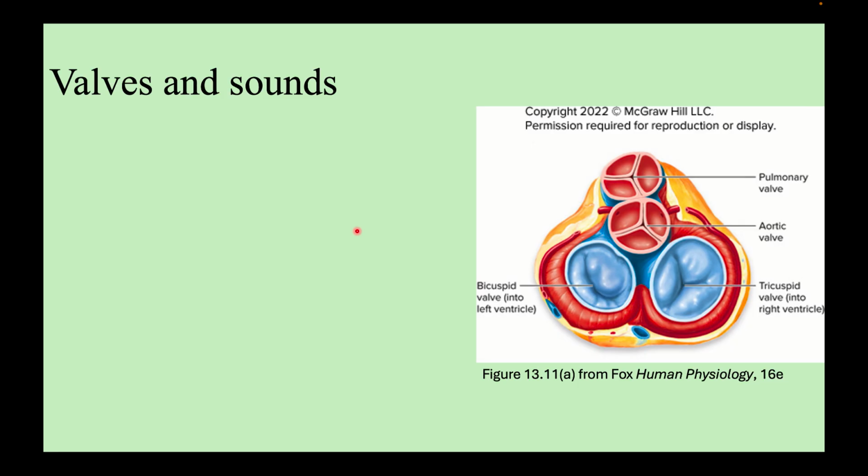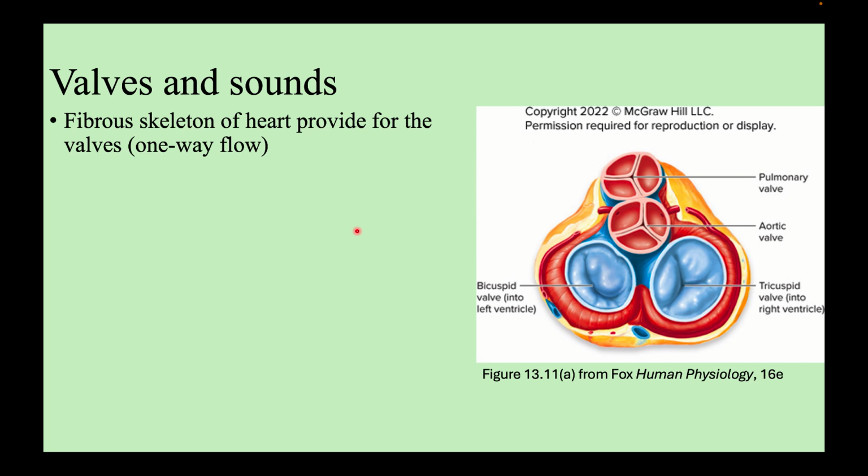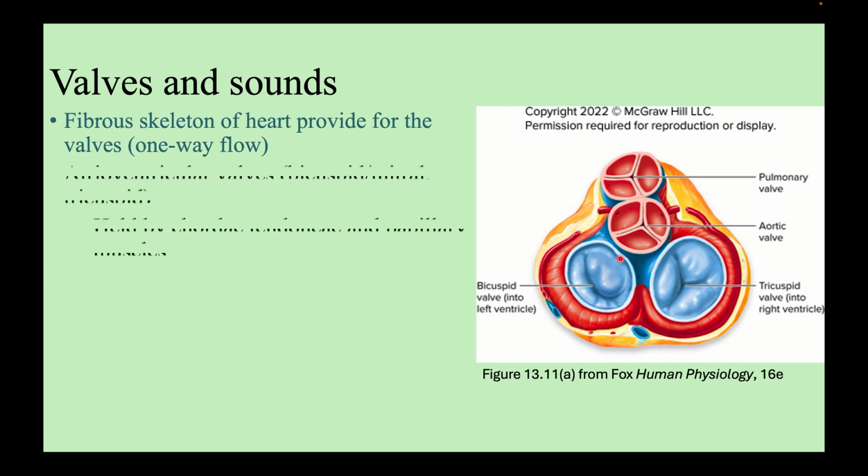So, last time we looked at the basic structure of circulation in terms of pathways and heart structure, reminded you a little bit from anatomy. What separates the atria from the ventricle is what we call the fibrous skeleton of the heart. And what we end up seeing as part of that fibrous skeleton are some valves. Valves allow for one-way flow. Those valves are going to be what we call the atrioventricular valves.